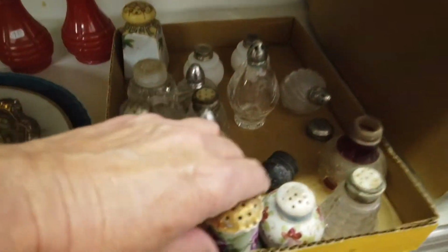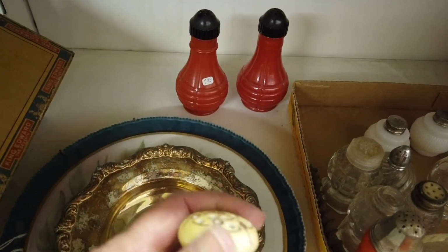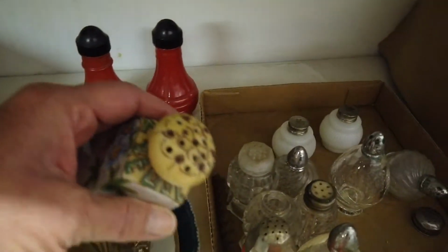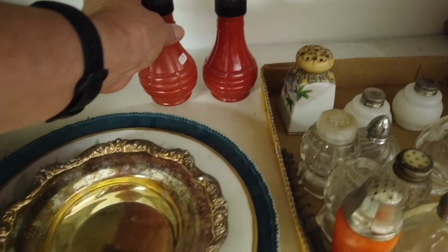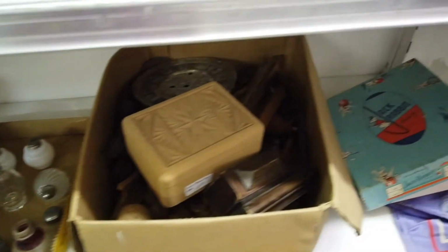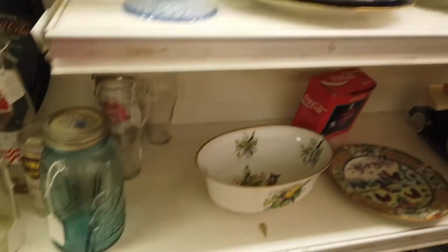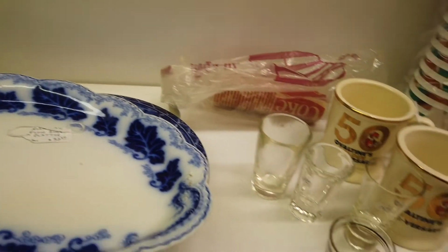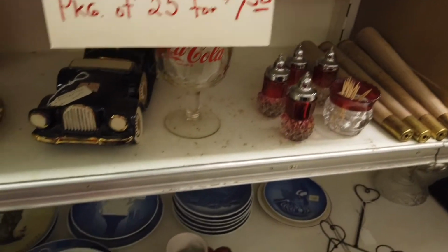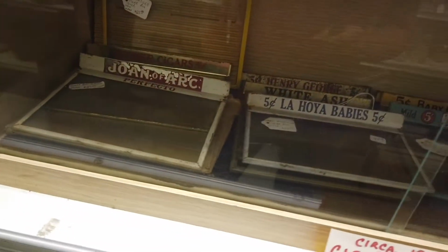Salt and pepper shakers. I think I actually have this listed right now. Ooh, I wish I had the other one of that one. That's cool. Really cool. So some more flow blue. Advertising covers for cigar boxes. Those are pretty cool.